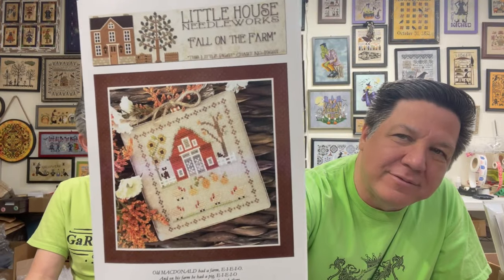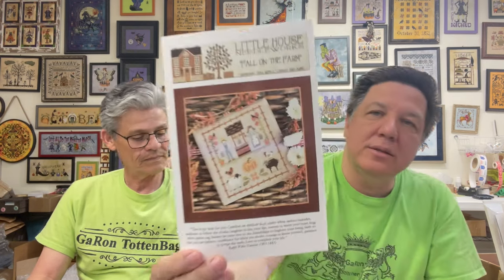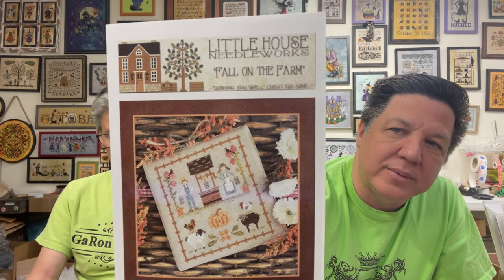These are fun charts because it's simple, they're quick finishes. Wait, this is the same one we just did, with the moo moo here. Oh my gosh. Okay, this little piggy, from the Fall on the Farm series. And then we have Wishing You Well, still in the Fall on the Farm series. That was a great little series.